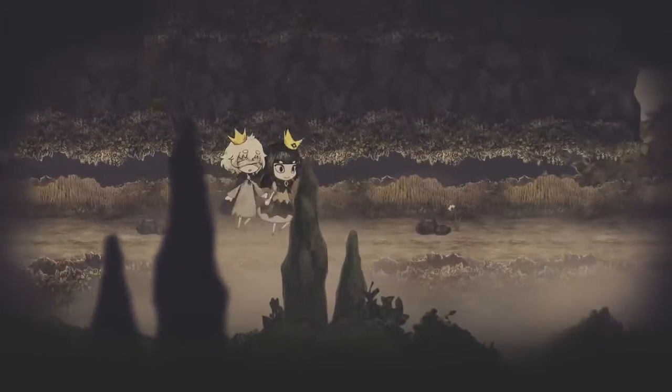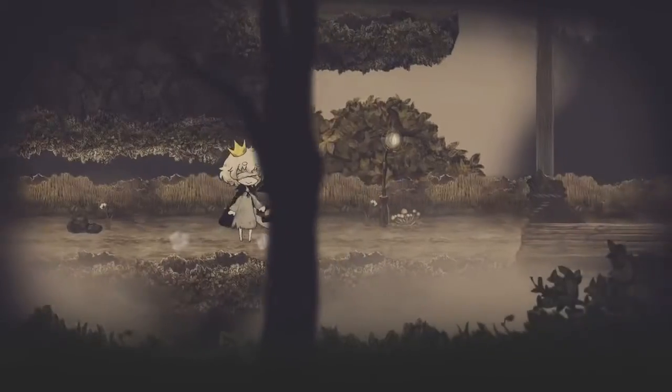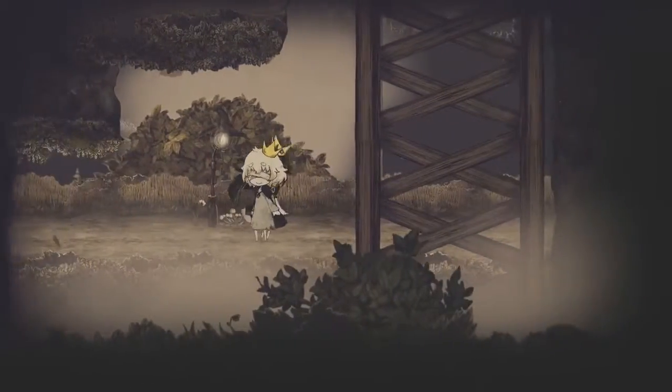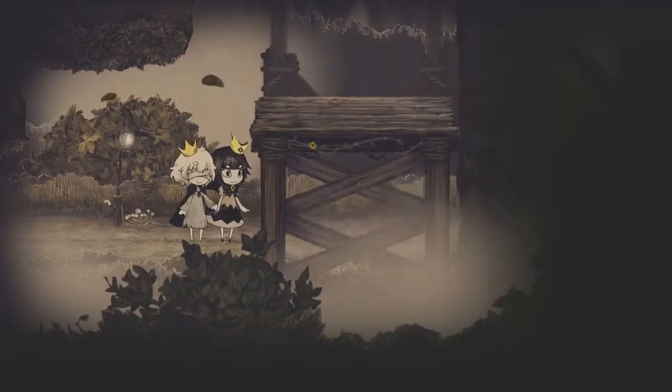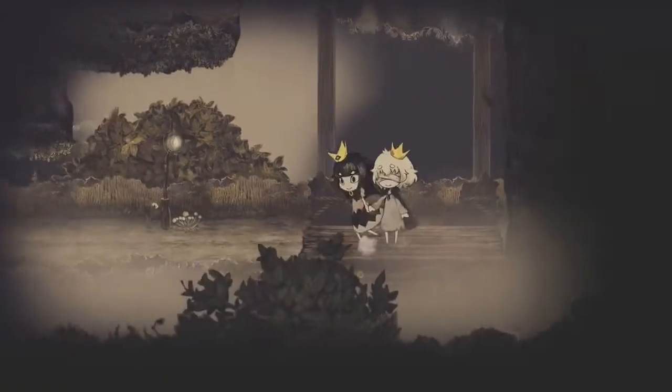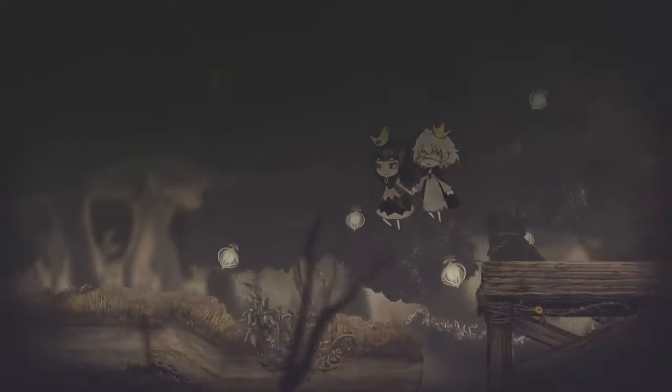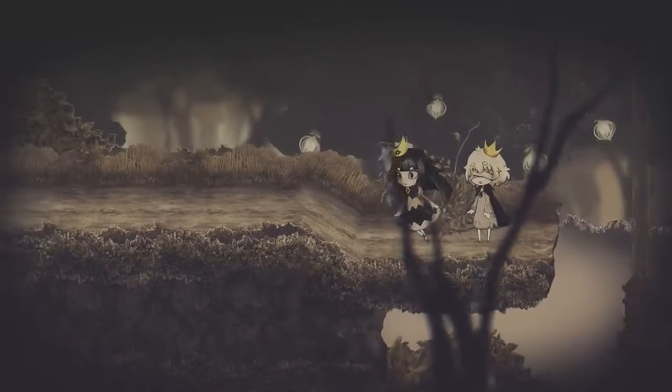I really enjoyed it, though. I liked the art style. I just kind of wish it was a little longer, but I really do love the art, especially with the prince and the Lyle princess together. A lot of scenes with them are very cute and very well drawn. But you'll have to kind of dictate it.